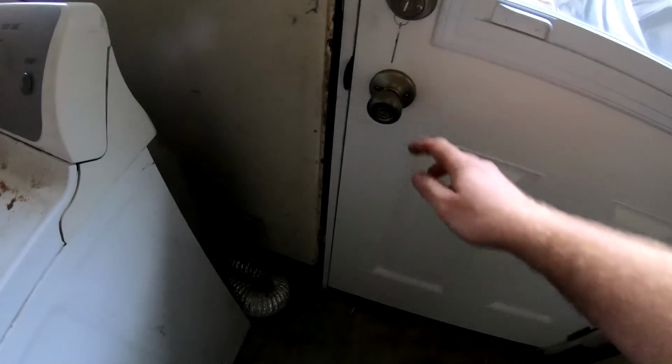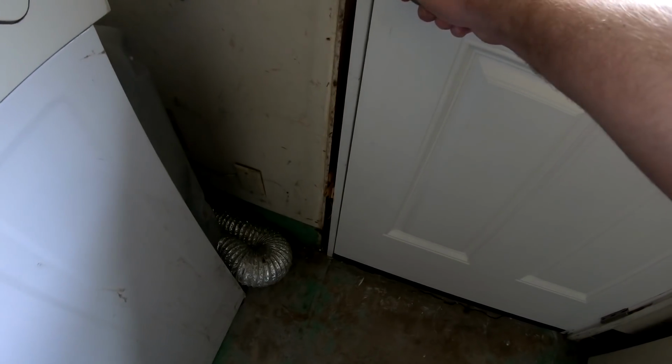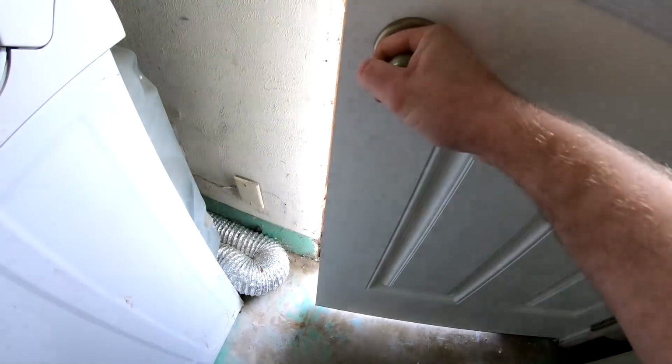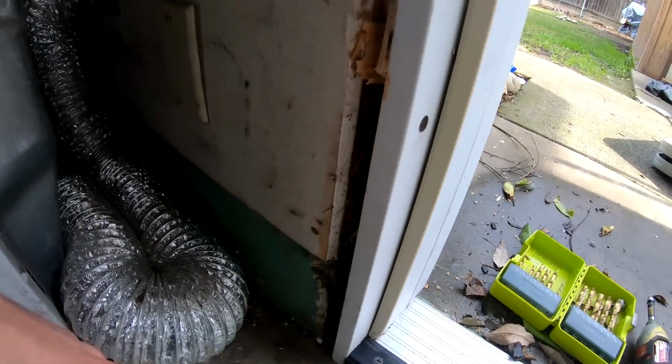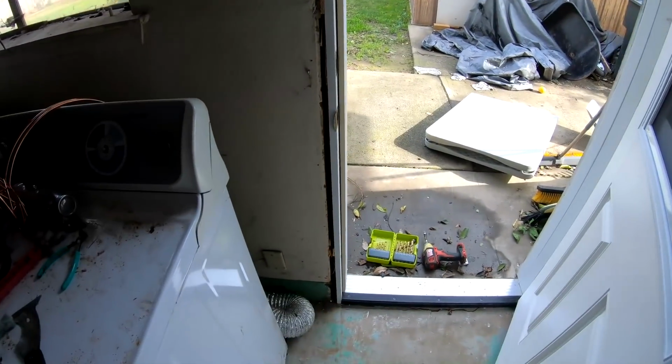All right, we got our sensor, and the way you test it is you open it up and listen for that beep. It's very faint. See if you can hear it. Yep, it works. Check it out. So we got our magnet there, and we got our sensor there. So now we just need to put our trim back on. Call it good.